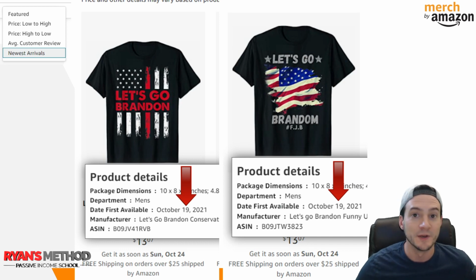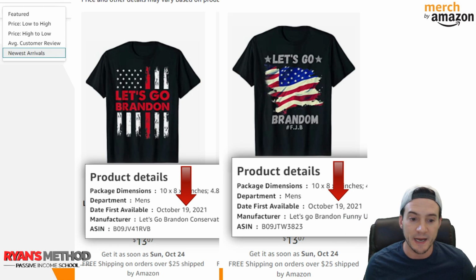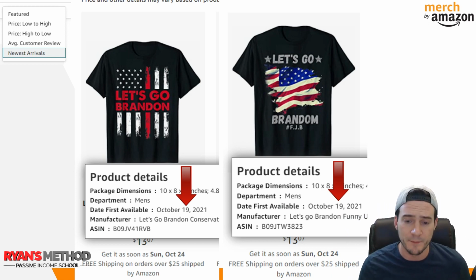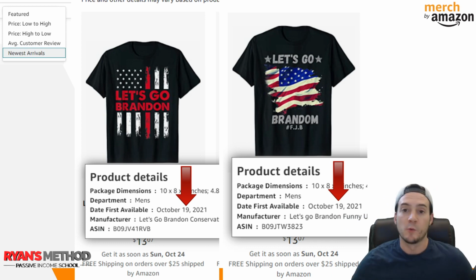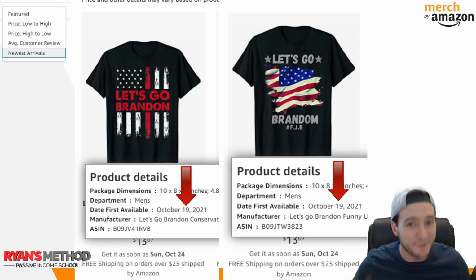So another thing I do, go to the search merch tool, type in your keywords. So I did a keyword search, and then I did a filter by, and I hit newest arrivals, implying I want to see the results filtered by basically showing the newest designs first. When I did this, I saw the whole first page full of t-shirts that were published just today in the Let's Go Brandon niche.